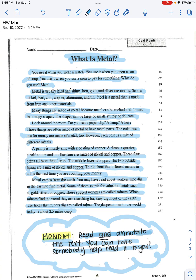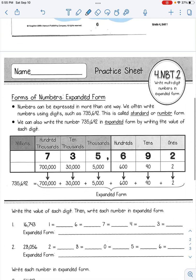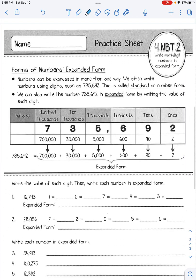Read and annotate the text. You can have somebody help read it to you. And we're going to move on to our practice sheet. So this is your practice sheet. The directions say forms of numbers, expanded form.